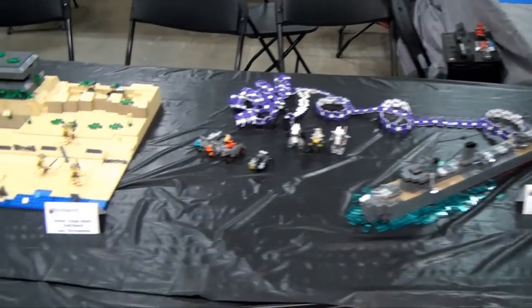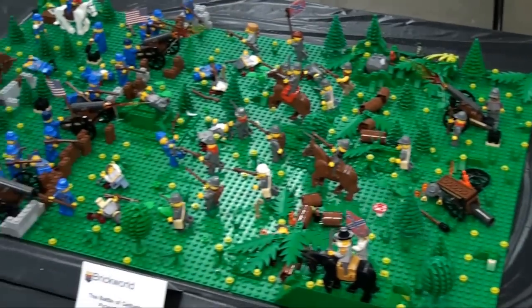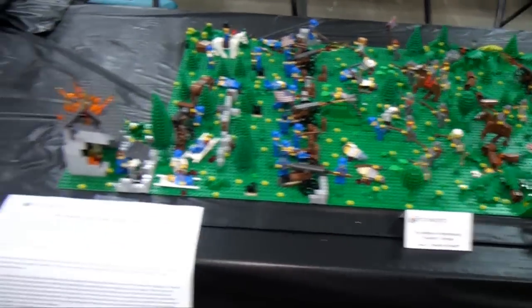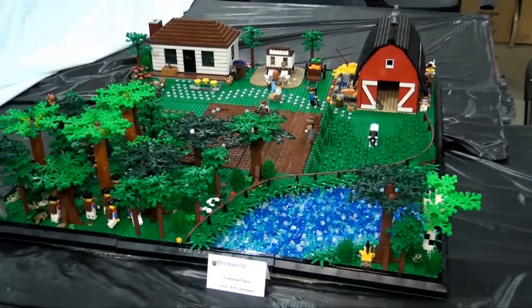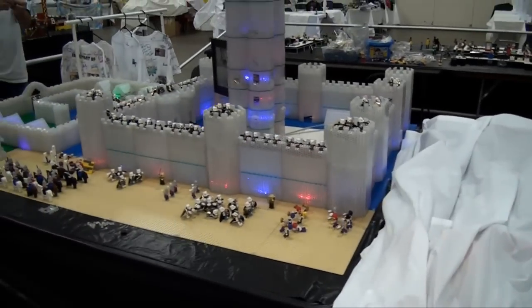Here's British troops attack Gold Beach, so kind of some World War II. Pickett's Charge, Gettysburg, the famous Gettysburg battle there. Colonial Farm, so historical build there. It's a little bit covered up still, so the builder isn't showing that yet.